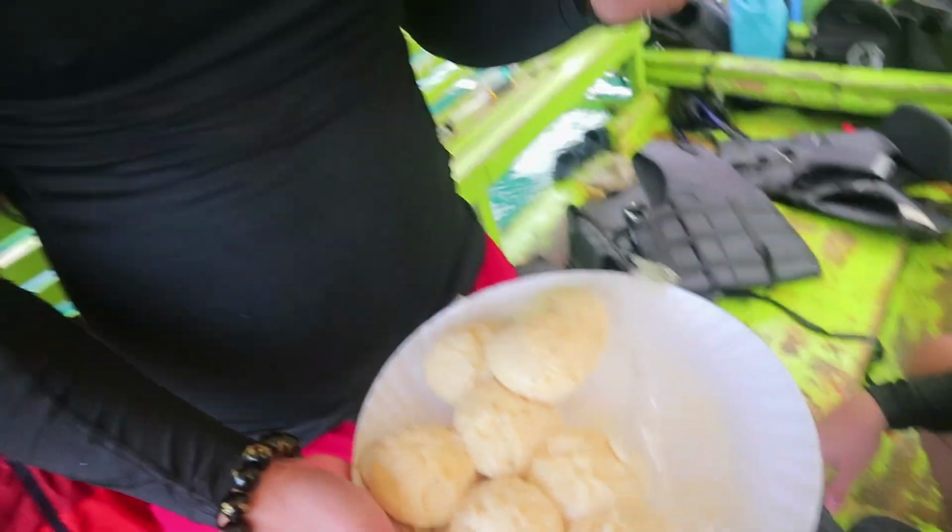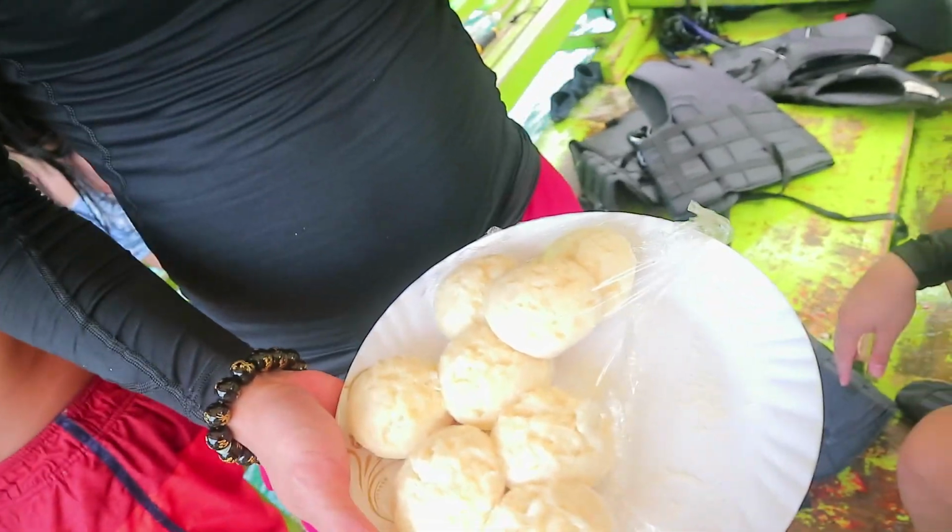All right, so we're at our next stop, and as you can see, it's the floating house. And below this is a lot of reefs and corals and a lot of fish, apparently. All right, we're at our final stop, which is the Hidden Lagoon. And it's absolutely beautiful here. And they served us a plate of rice cake, also known as puto, here.